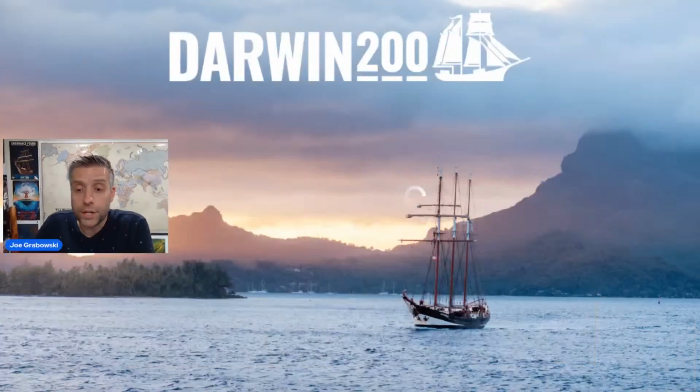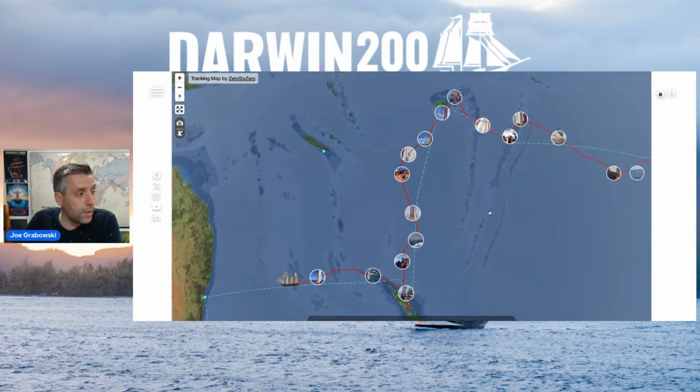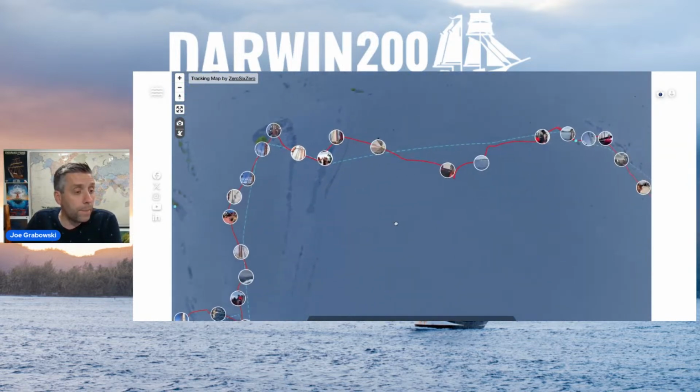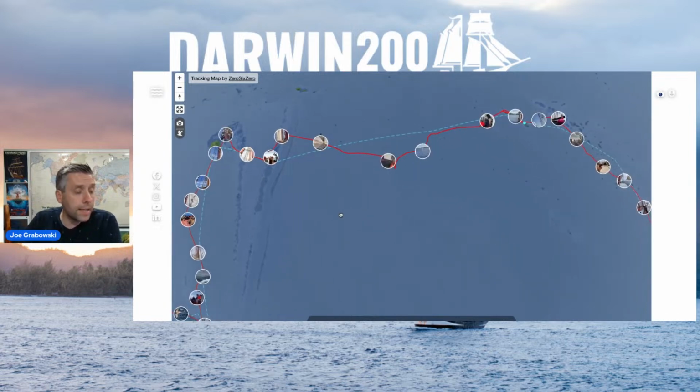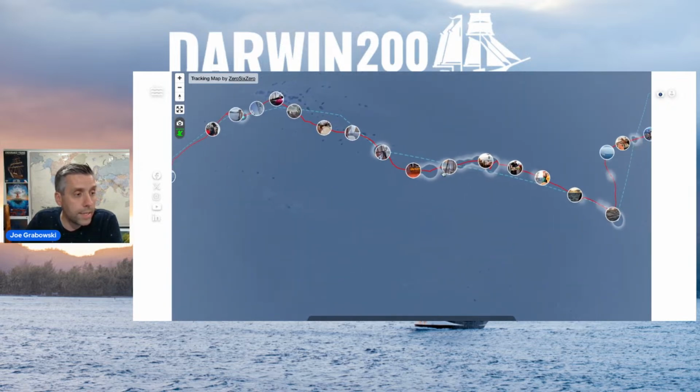If you visit DARWIN200.com, you can find our map. It's interactive. You can see where the ship, the Oosterschelde, is at any given time. You can see photos from along the way. And what's really cool, I don't think we've showed this off yet, is we have a bird survey ongoing that's covering the entire 2 years of the voyage. So if you click this little bird icon, it will share the lists of what we're seeing as we're going.